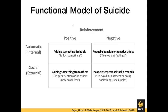If we go to the top right, this negative and internal, this is actually the top thing that we hear from individuals who have had a history of suicide attempts or that are high risk for suicide. They really say that "I want to stop feeling bad." And I think that's really powerful and something that we often hear people say: "I don't want to feel this way anymore." This can happen with first responders after a rough day at work, being exposed to different traumas or events. "I'm feeling overwhelmed, I'm not feeling myself, and I just want to stop feeling this badness."